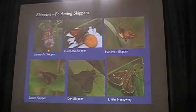But you can see how this wing is sort of horizontal and this comes up at a 45 degree angle, and here as well. So if you see something sitting on a plant that looks like that, that's going to be one of these folded wing skippers, or branded skippers, because they hold their wings in a sort of fighter jet type of position. The leaf skipper is also demonstrating this, and a little glassy one. If you're photographing skippers, that's the best way to do it, because you can get the top of both the forewing and the hind wing in one shot, which can be very helpful.